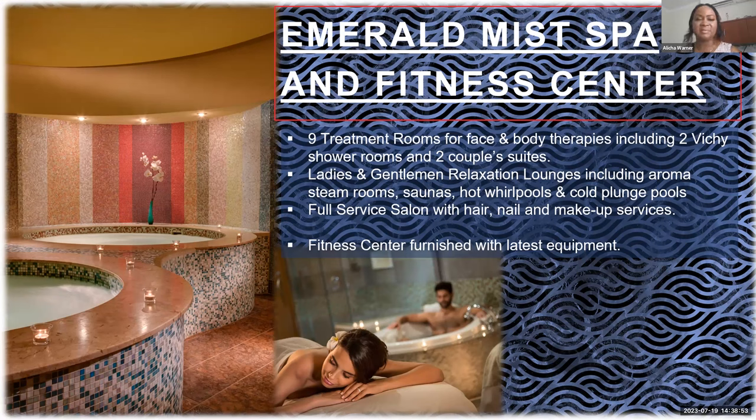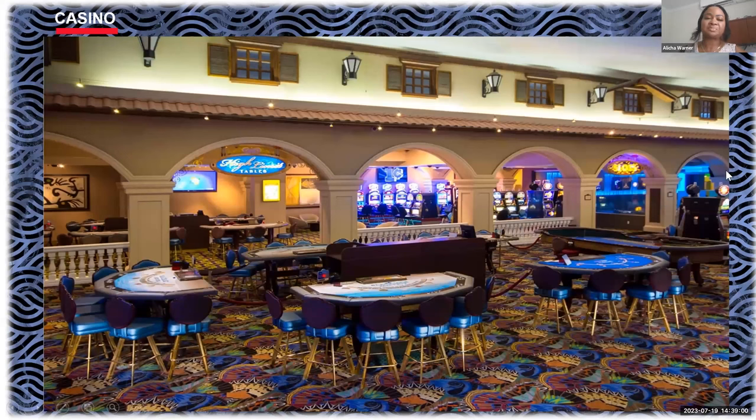And attached to the Emerald Mist Spa, of course, is our fitness center, which is furnished with all the latest equipment. This is the casino.